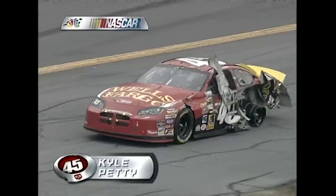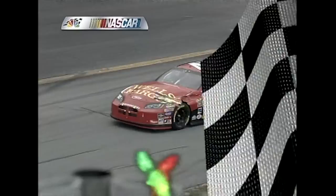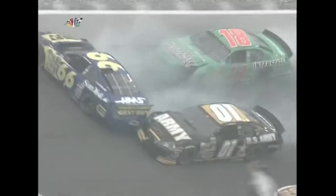Here are the replays. We're under caution at Daytona. No tire on that left rear, the 45 car. Let's see. There's Jeff. Oh, wow. Jeff Green breaks loose through the grass, then up the track. Kind of a strange crash, really. Joe Nemechek, almost right in the door. Looked like Schrader did a good job getting around it in the 21, and left those guys with absolutely no place to go.